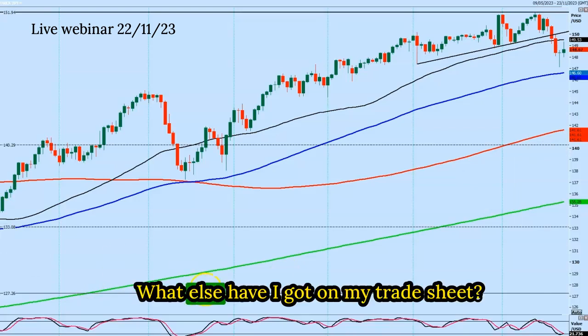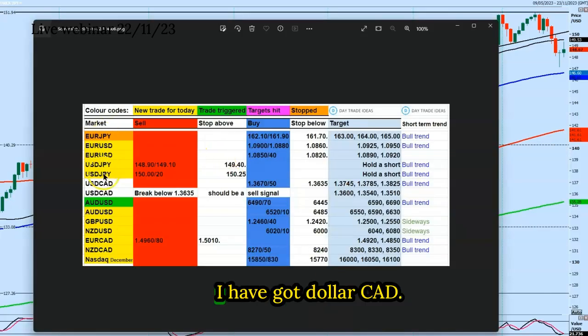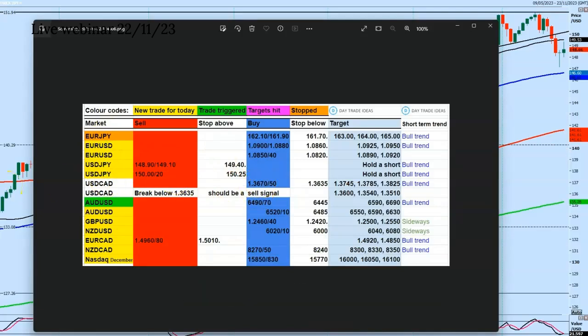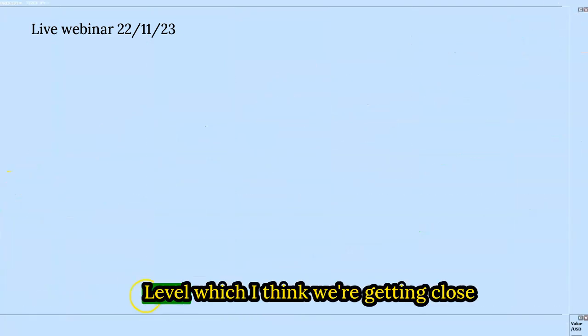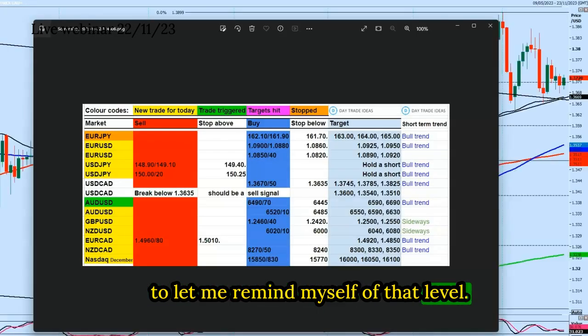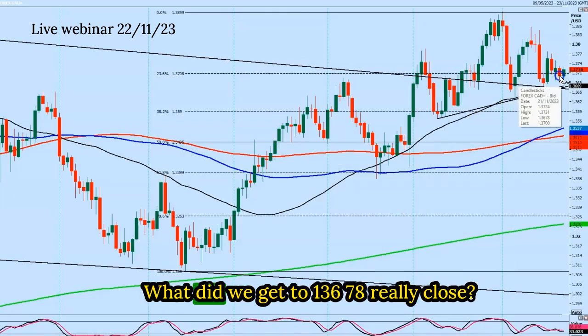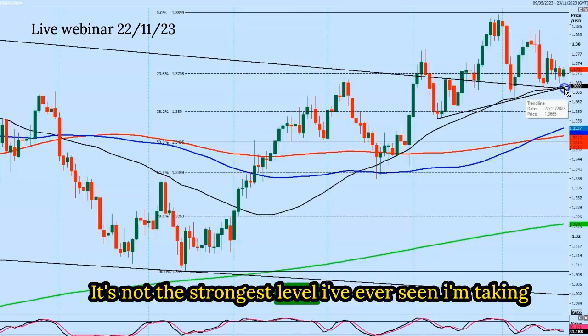Okay. What else have I got on my trade sheet? I have got dollar CAD. So I'm a buyer of dollar CAD at quite a level, which I think we're getting close to. Let me remind myself of that level. 136.70. Yeah. We did get close yesterday. What did we get to? 136.78. Really close. It's not the strongest level I've ever seen.